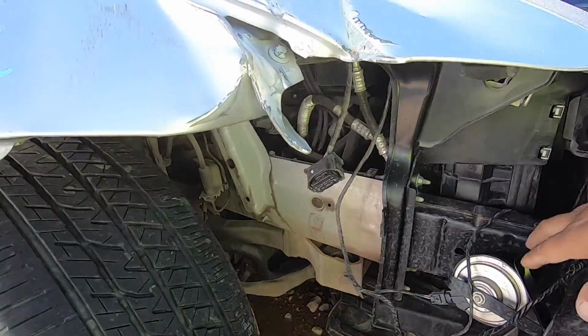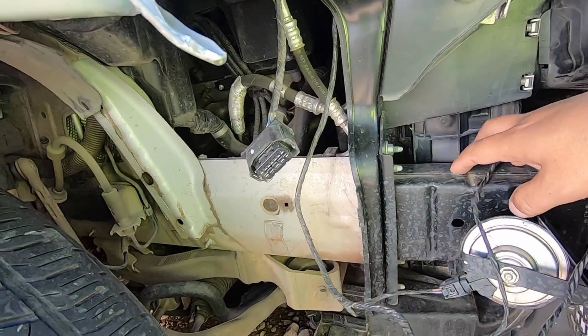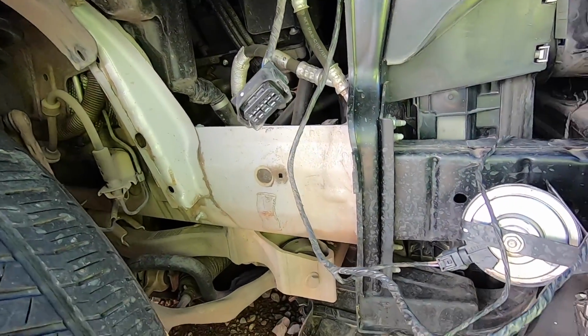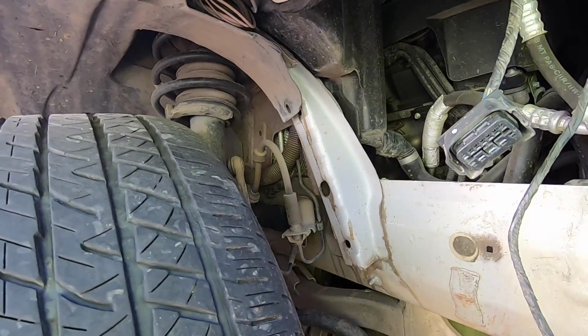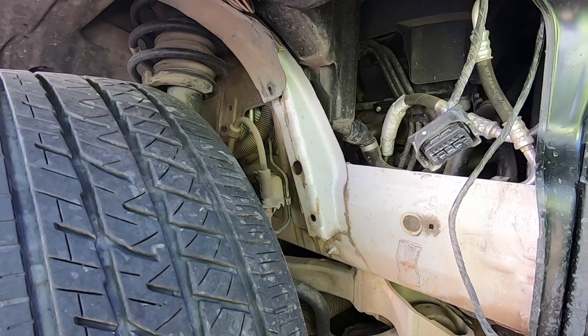Frame rail straight. This is your little crash bar right here. And behind this is a little crumple zone for the crash bar to help prevent damage to the frame and to absorb the majority of the impact of a collision. That's good too. We're going to need a fender liner. Looks like the strut's good. Control arm looks good. Everything under here looks really good.